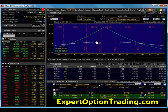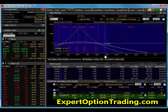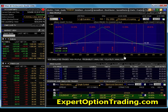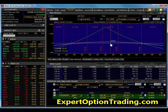As the price moves away from 138, we will make less and less profit. However, it also has limited risk. In this case, the most we can lose is $129. And it's also the margin required on this position from our broker, because they know that the most we can possibly lose in this position is $129. And that's all that they're going to ask us to set aside to put this position on.